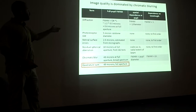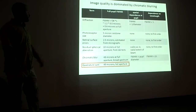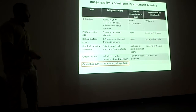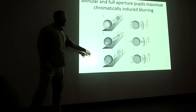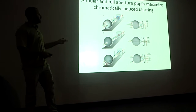Fortunately, we know very well what size their photoreceptors are, and can estimate the retinal surface errors and residual spherical aberration. It turns out chromatic blurring is, for almost all pupil shapes, the dominant image term. But they actually have these angular pupils in cuttlefish and reef squid in particular, which maximizes the chromatic blurring.